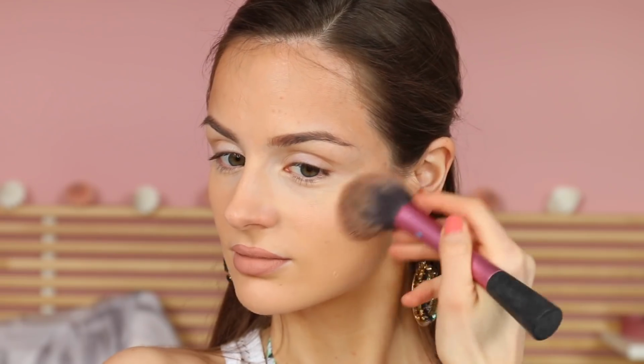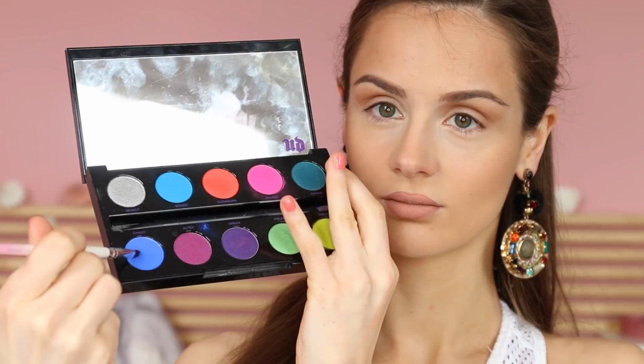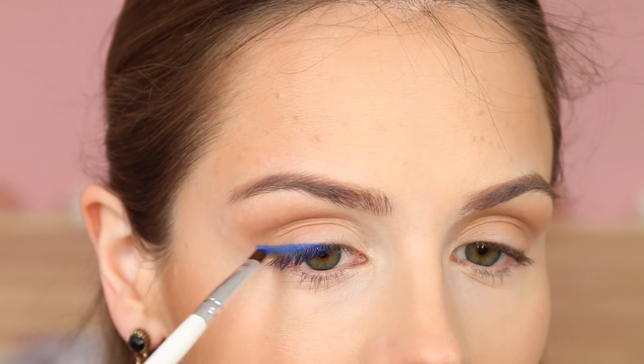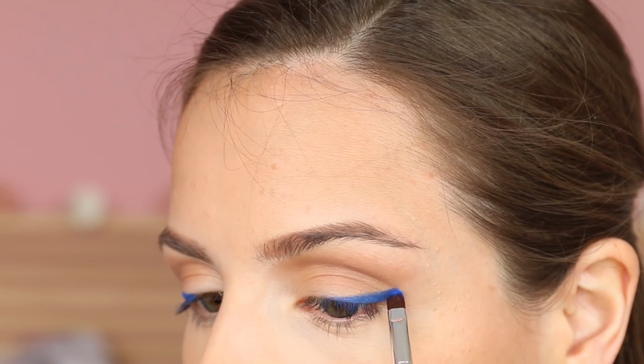Up next, I'm taking my big fluffy eyeshadow brush and I'm mixing all of the taupey, coppery shades together and apply them in my crease. I don't want anything too flashy here because what I'm doing next is applying this very intense, beautiful blue color, which is part of the Urban Decay Electric palette, and I'm applying it with my small rounded brush, creating this traditional bold winged eyeliner shape.